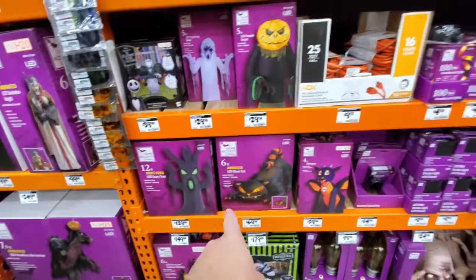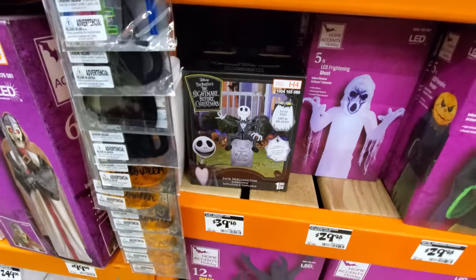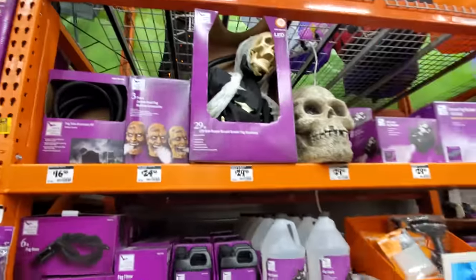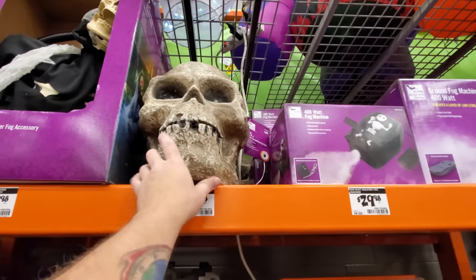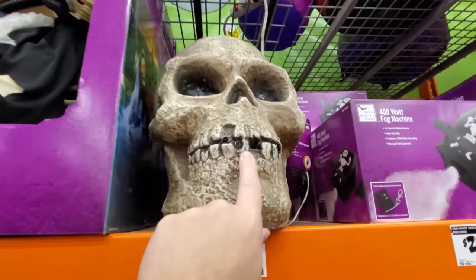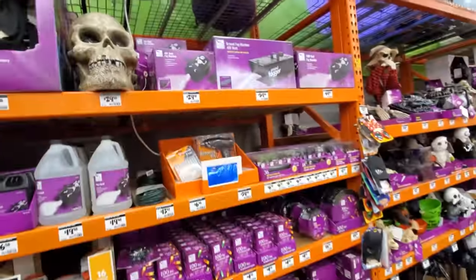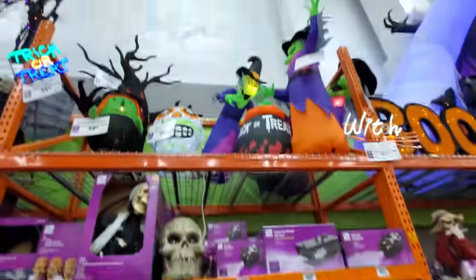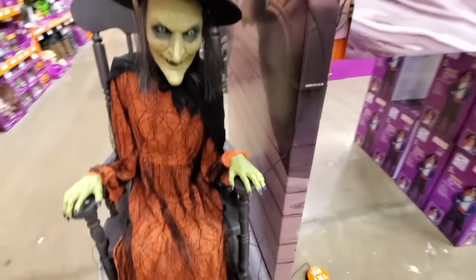Here's a couple more. I can't believe I didn't see these. Here's the little Jack Skellington here. Enormous skull. Oh, this is a fogging skull. Dang, that's heavy. So he shoots the fog out these little things here. That's kind of cool. There's some other inflatables and stuff up there. Oh, wait, we almost missed one here. Rocking chair witch. Here we go.